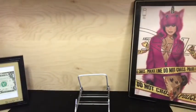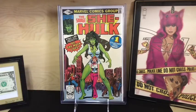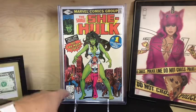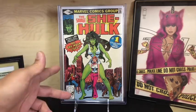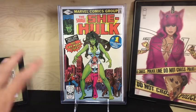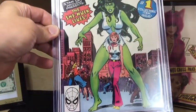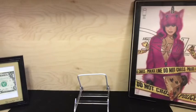All right. There's also waiting for She-Hulk to come on Disney Plus, but this is Savage She-Hulk number 1, first appearance of She-Hulk and Barbara Walters. I think that's her name. But yeah, I believe this is the direct edition. I believe during the 70s, getting the direct is harder than getting a newsstand. So maybe people should look into getting the direct instead of the newsstand.